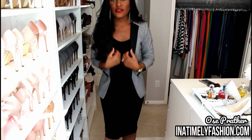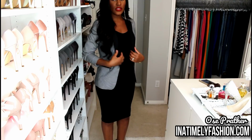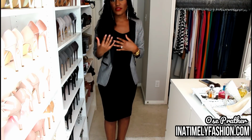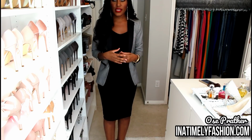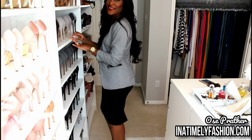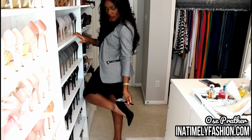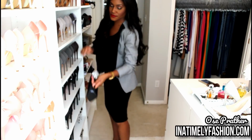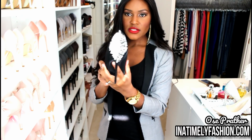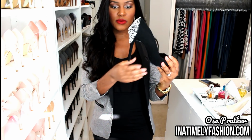Okay, and then even the blazer as well, the cut of it, the way it looks, although it's the traditional black and white or gray, it still looks really feminine the way everything has been put together. And then even the shoes, they're just regular black pointed toe pumps, but on the back of them, let me take them off, on the back of them there is some sparkly detail, so that gives it a really nice feminine touch, but at the same time it is still professional.